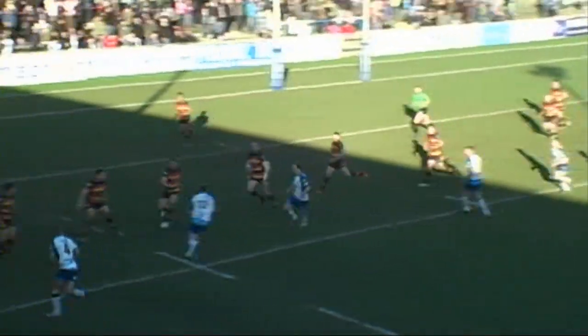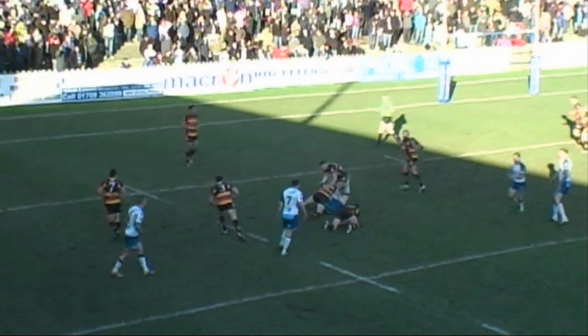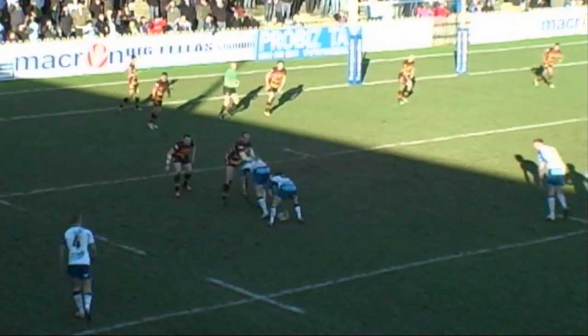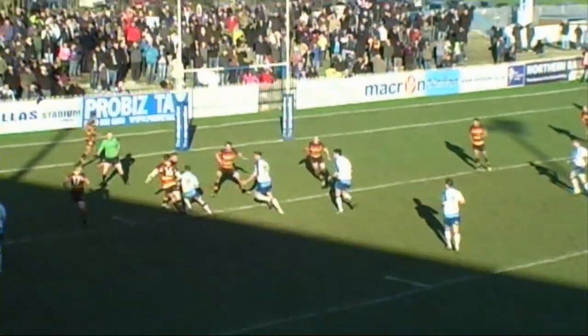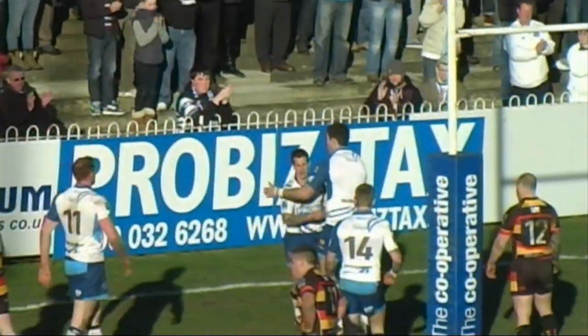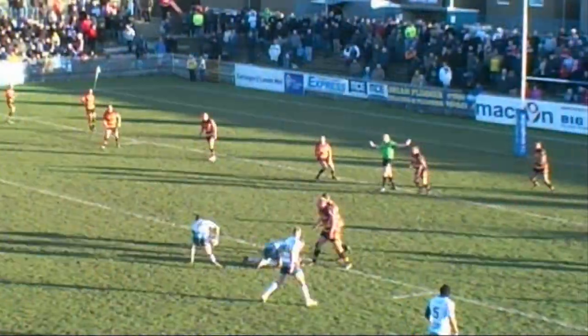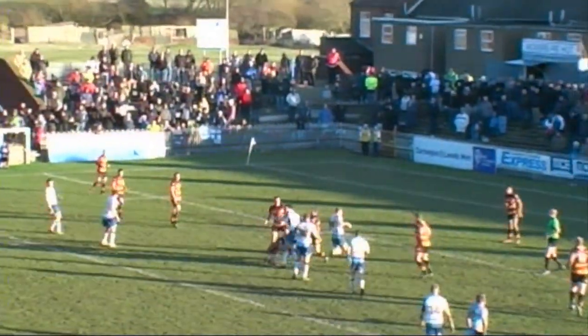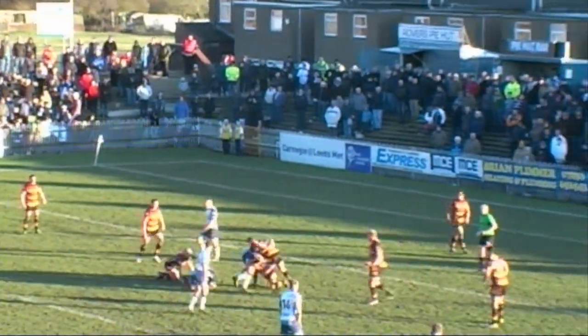Here's Finn, Dale. Kane, Andy Kane. He went from dummy half, he showed the dummy to the right. Finn finds England. Dickens.